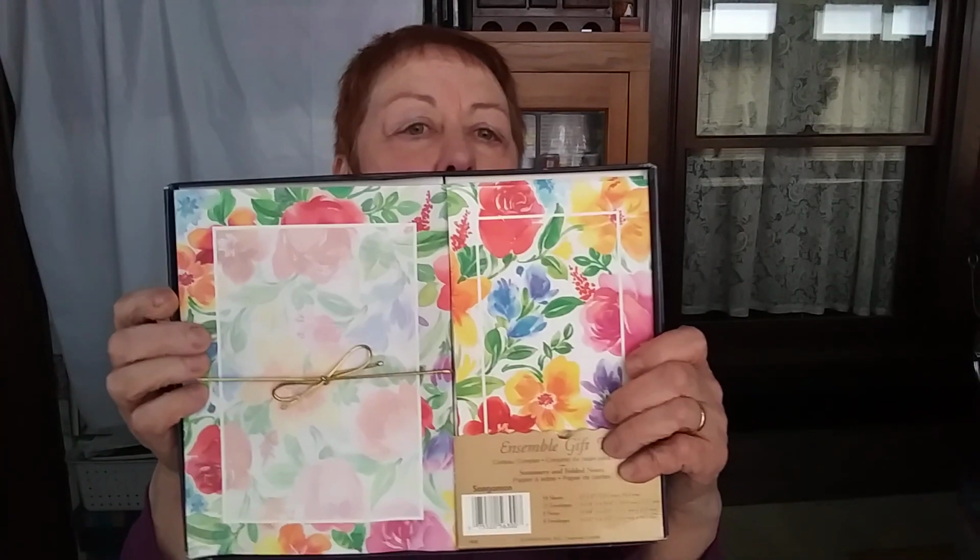And I found this stationery. It has stationery pages and note cards and envelopes. Isn't that pretty? I thought that was so pretty. So I'll probably tea stain or coffee stain some of these, but some of them, depending on the journal, I might just use them in the natural color that they're in.